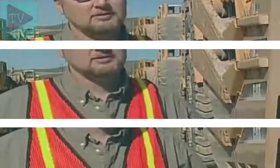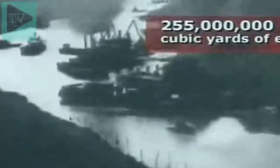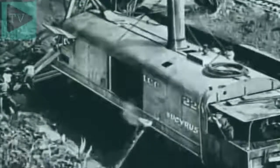During the process of that job, between 1904 and 1914, it required 102 steam shovels to dig approximately 255 million cubic yards of earth, which is just astounding for that time period. The steam shovels were made primarily by two manufacturers, Bucyrus and Marion. The transportation of the material was rail transport.